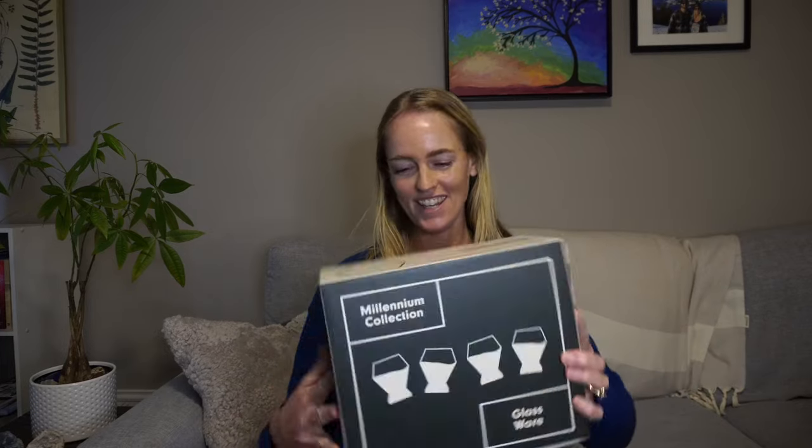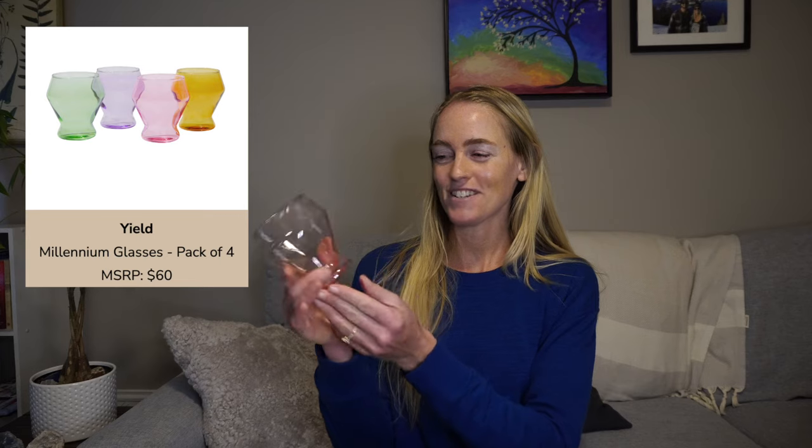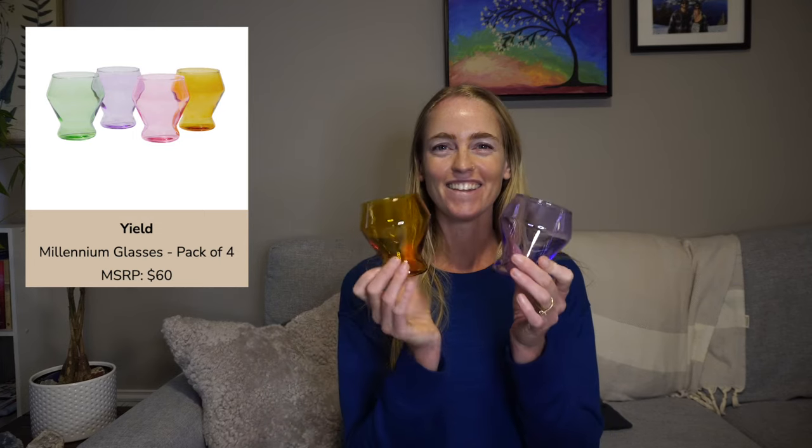I'm so excited. All right, so the first thing we have is these little wine glasses. I was really excited for these because I love having a beverage in a fun glass. Lately I was doing dry January and I'm still basically going, so I haven't been drinking alcohol, but I like to have a kombucha or a sparkling water, or I make my own little mocktails. So having it in a glass would be so fun. These are so cute. They're each a different color. They're glass. How cute. I love these.